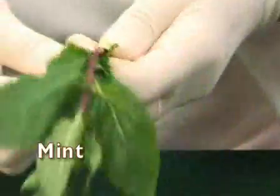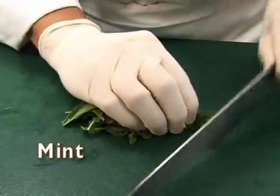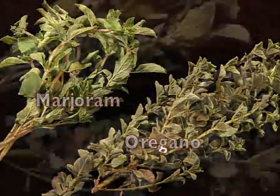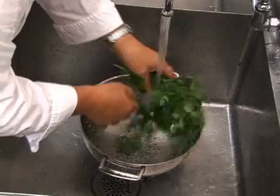Mint, with its large leaves, is sweet in smell and often used to garnish desserts or used in sauces. Oregano and marjoram look somewhat similar, but oregano has more flavor and is common in Italian dishes.